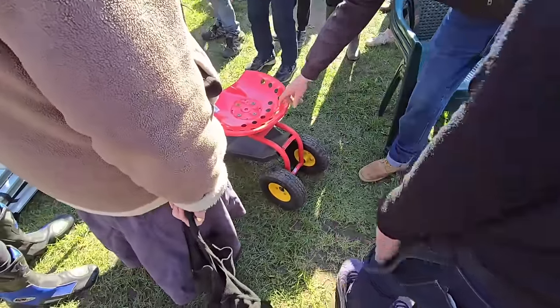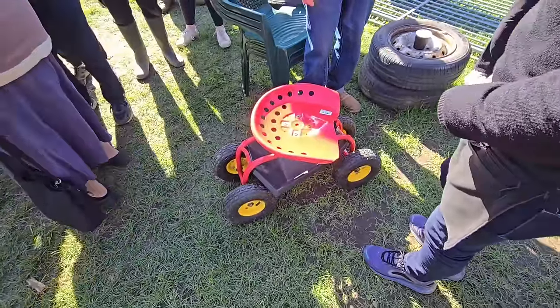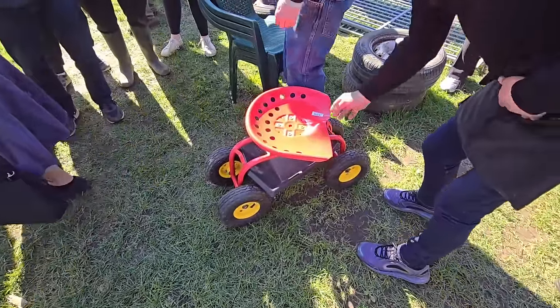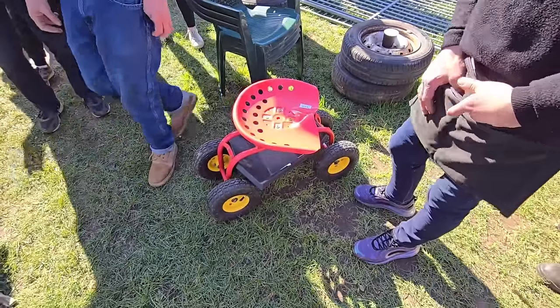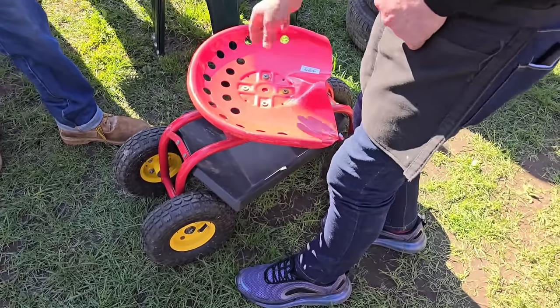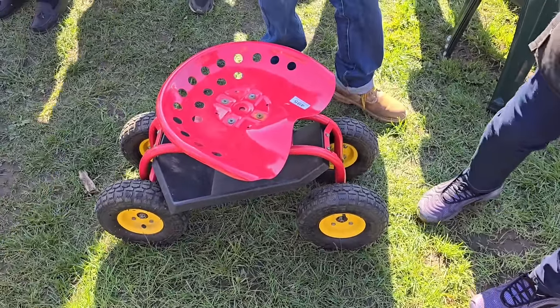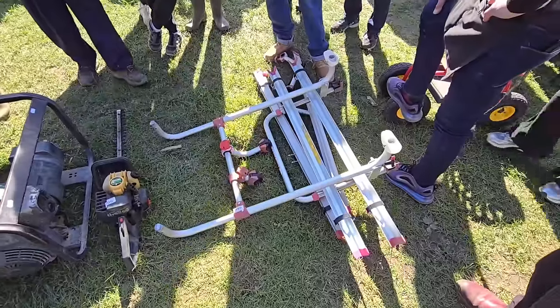Five on the seat on wheels with me. Is there 6, 7, 8, 9, 10, 11, 12, 13, 14, 15, 16, 17, 18, 19, 20, 22, 24, 26, 28, 30, £32.